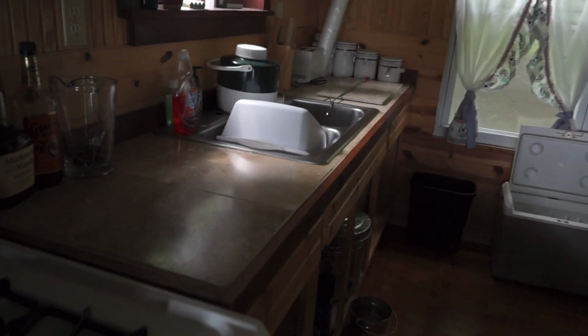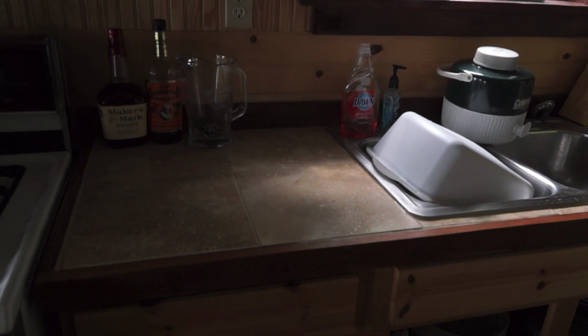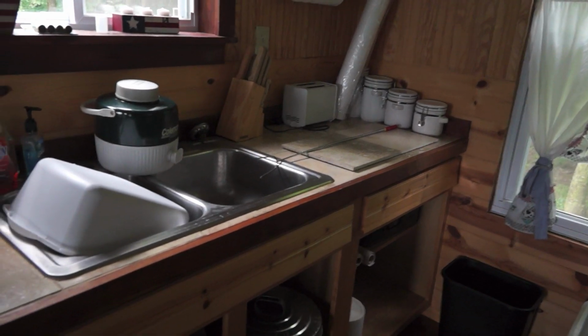The countertop, which was a tile countertop we put down, is still holding up nice. It's some type of cultured stone, I think. It was the cheapest natural stone that Home Depot sold. That's how we picked it out.